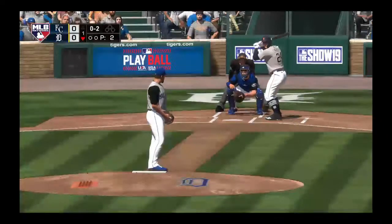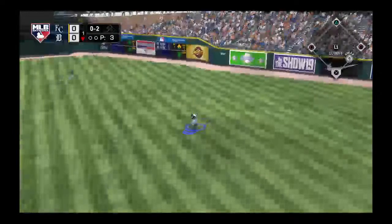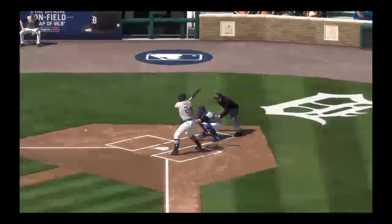The windup and the 0-2 pitch. Line drive, base hit. Okay, this game's starting off exactly the way they wanted to. Lead off single in the bottom of the first after their pitcher went out there and threw a donut on the board. Boys are flying around.